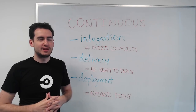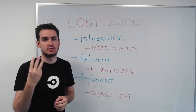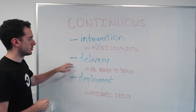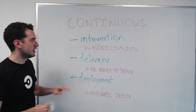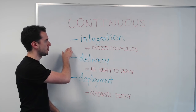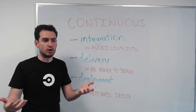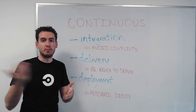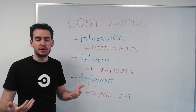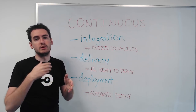So the last thing we should talk about is the difference between the three types of continuous software development processes. We've spent a lot of time on continuous integration, but these are closely related. All of these are very closely related, and they're often confused with each other because they are so closely related. So just a quick recap of what continuous integration is. That is a software development practice where you are continuously integrating your changes into a mainline branch. And the whole purpose of this is to avoid conflicts. It's to avoid surprises by reducing the size of work that you're working on and then constantly merging those in with each other.